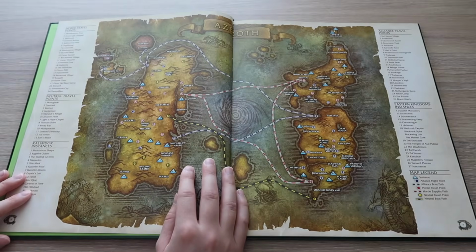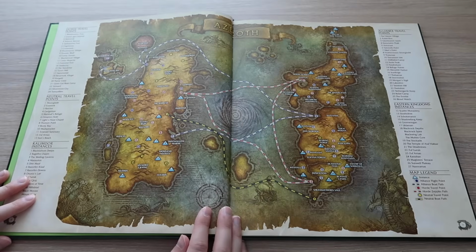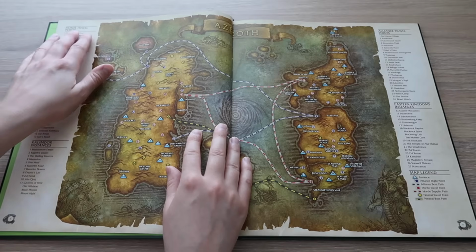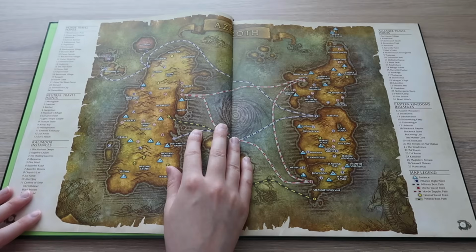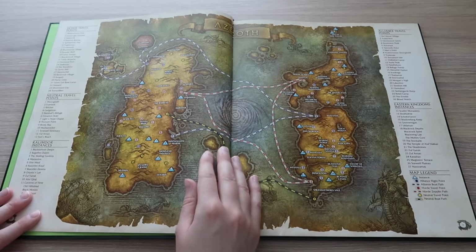So here is first of all the Azeroth map of Eastern Kingdoms and Kalimdor. So we have the different flight points or travel points. We have the Horde ones, Horde travel points, neutral travel points, and Kalimdor instances. And it goes over to Alliance travel points, Eastern Kingdom instances, and map legend.